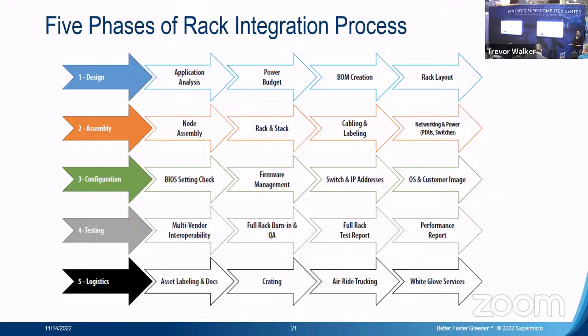And then at the end of this phase, we'll get a test report to identify that all the components can be seen from the operating system view. And then we'll have a performance report as well, based on the customer's specified performance benchmark testing.